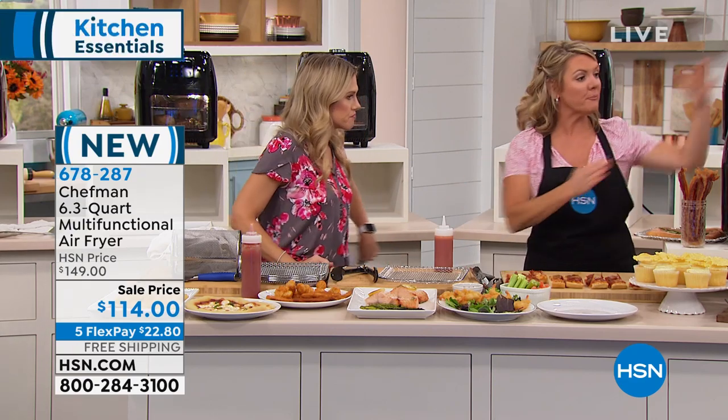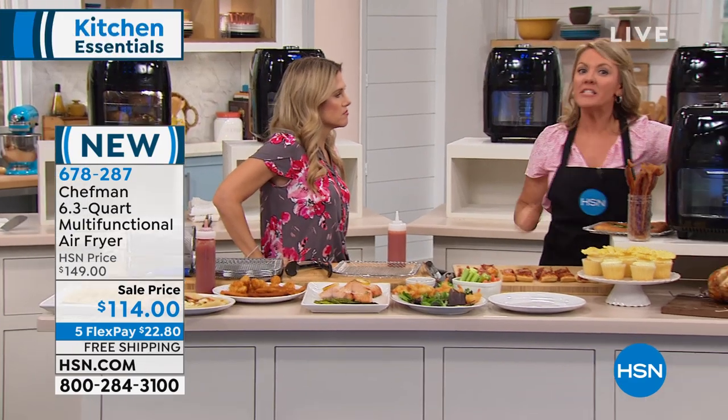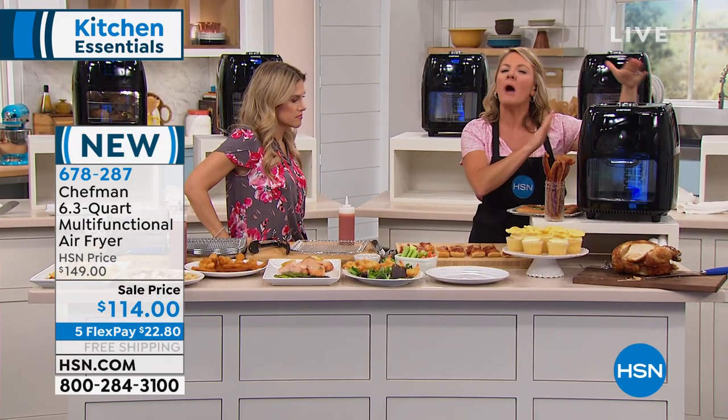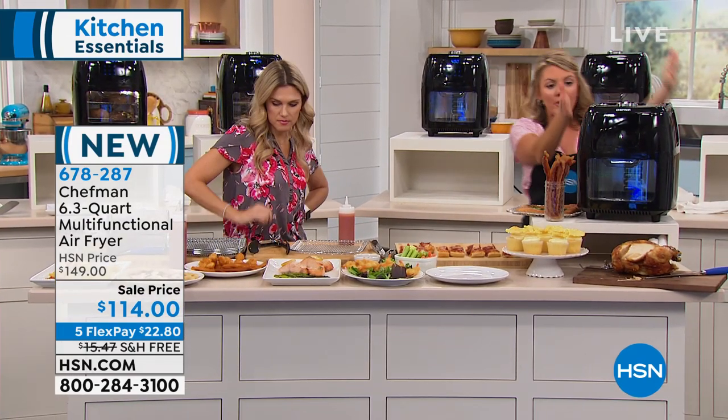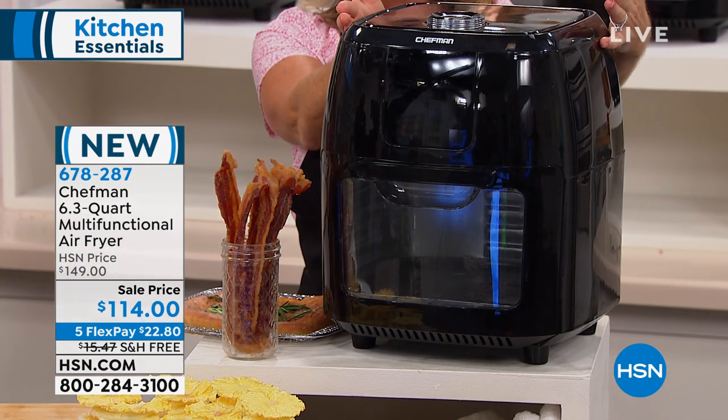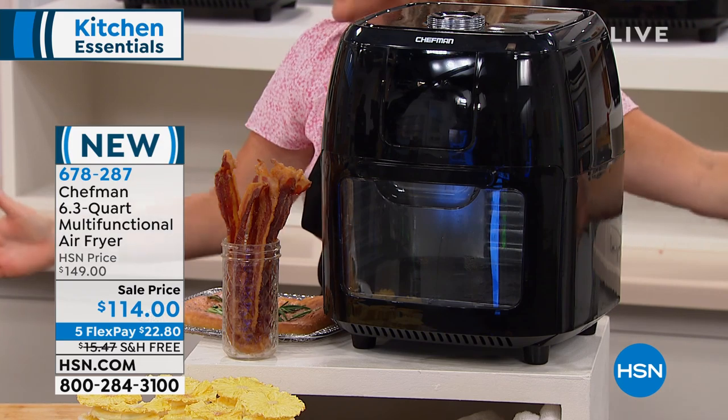It's so easy. You were talking about a footprint. This is half the size of the digital expensive convection oven that sits on my countertop. So I love having the smaller footprint. With an air fryer and the way Chefman built it, your real estate is vertical. We have vertical space. What we don't have is that horizontal space.